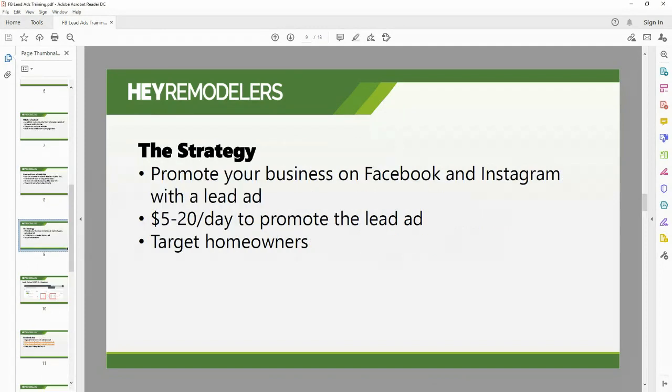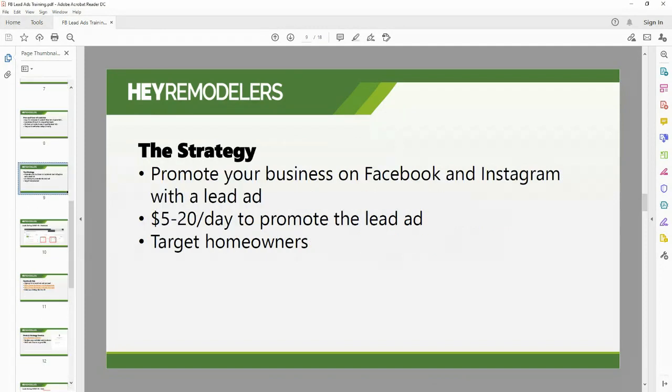So let's go to the next slide. The strategy we're going to talk about is promoting your business on Facebook and Instagram with a lead ad. For the budget, I have clients that do it for $5 a day. Some do 10, some do 15, some do even more, like $50 a day. But you could do it with between $5 and $20 a day. I would probably start at $5 to $10 a day. Then as you're seeing leads come in, slowly increase it.